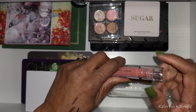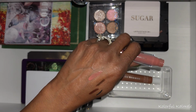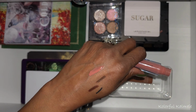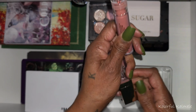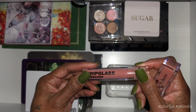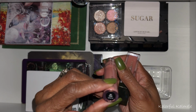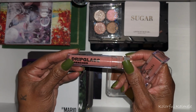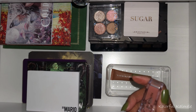And sometimes I'm in the mood for that. Sometimes I'm not. Sometimes I want my lip gloss to be very opaque. You see that? Very opaque, and it's nice and thick too. And other times I truly do just want a nice thin gloss. But yeah, the Drip Glass from Morphe, the shade that I have, I believe is Drenched. No, it's Wet Peach. I knew it had a different name. So it's Morphe Drip Glass Drenched in the shade Wet Peach. Love it. It's absolutely amazing as a lip gloss. It feels great and it looks great.